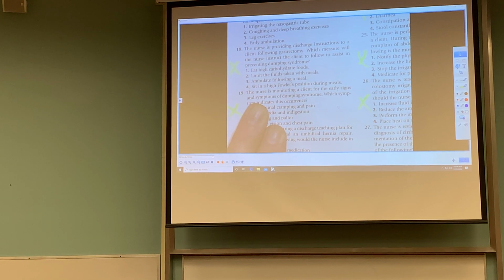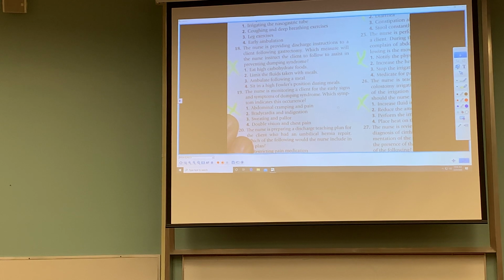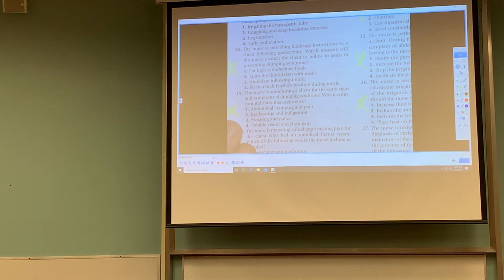Okay, the nurse is providing discharge instructions to a client following a gastrectomy. What is that? Ectomy means taking it out, right? Gastrectomy? Okay. Which measure will the nurse instruct the client to follow to assist in preventing dumping syndrome?